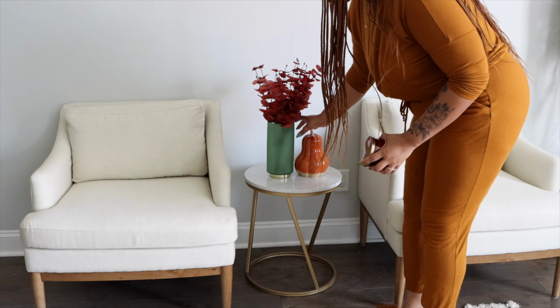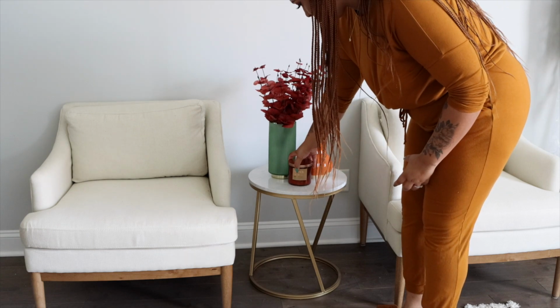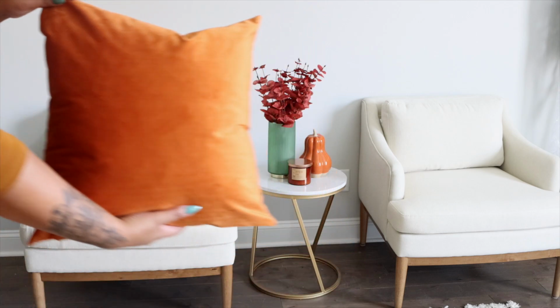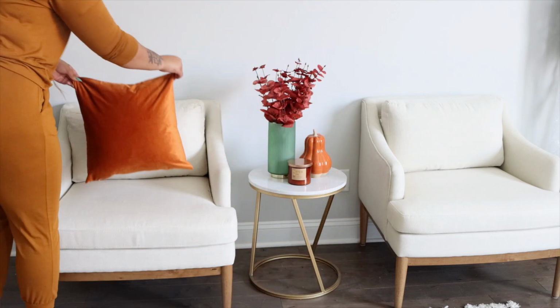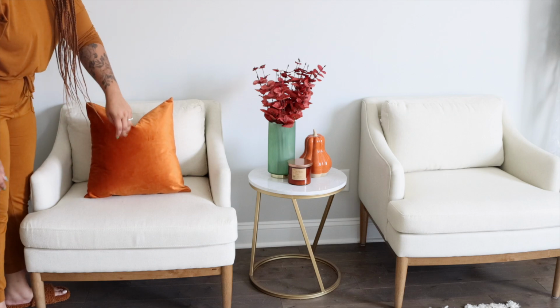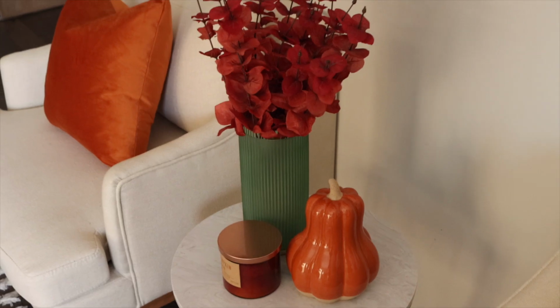And I like to decorate in threes. A lot of people say that's just nice to do. So that's what I did on this little table in between my two accent chairs. And of course, I wanted to make those cream accent chairs that I picked up from Target last year pop with those velvet pillow covers that I got from Amazon. And I love how this turned out. I'm saying this about everything, but I really do love how everything turned out.